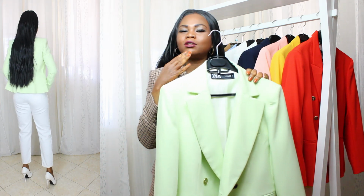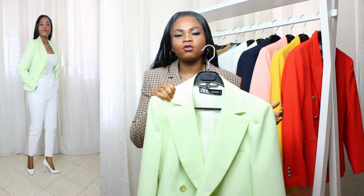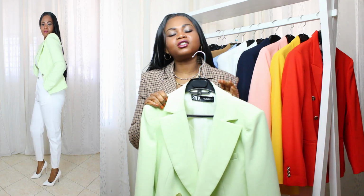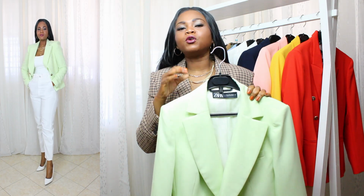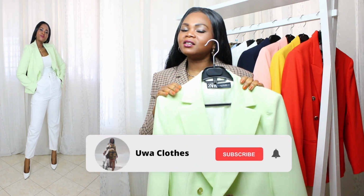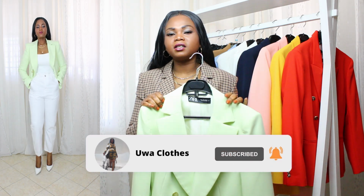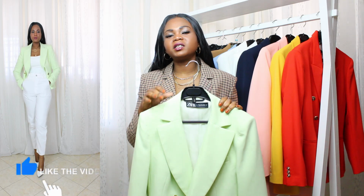It depends on the way you like to style your items, on your sense of fashion, your sense of taste. I think with this number here you can't go wrong, because if you are searching for how to build your wardrobe for spring or summer, you need some blazers in your wardrobe. It will make everything look very polished and sophisticated. So guys, let me know what you think about these blazers I showed you.